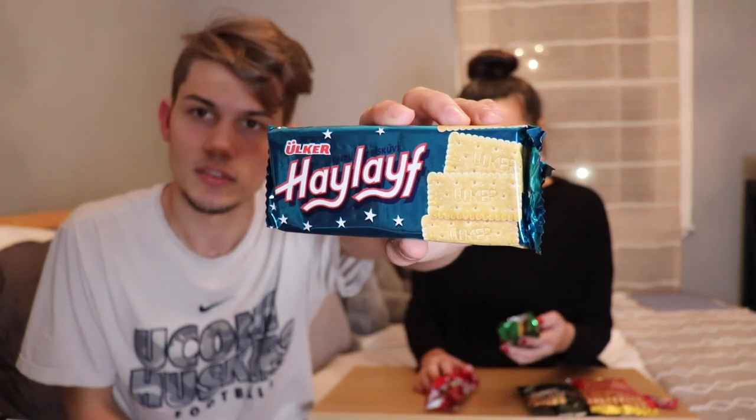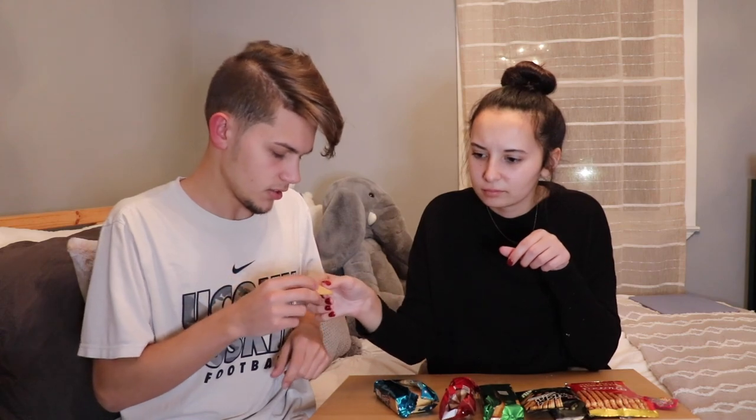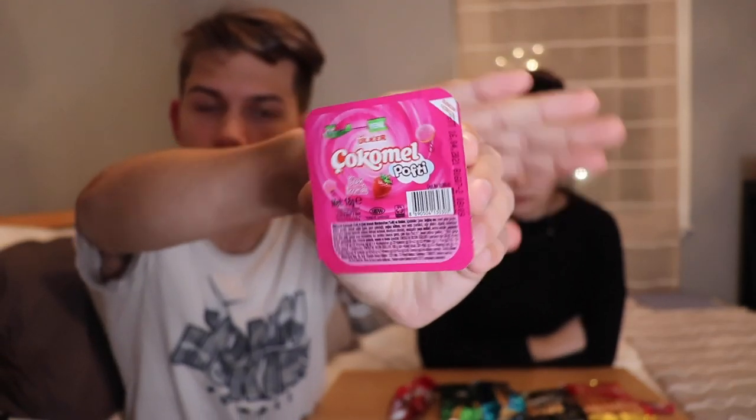Minus 2 points. I don't mind these crackers. They're just soft. They smell like vanilla, almost. Kind of smells like a corn muffin. It doesn't taste like a corn muffin. It tastes like a plain vanilla wafer. I'll put that here. It seems like the Ulker brand is Turkey's main sweets.